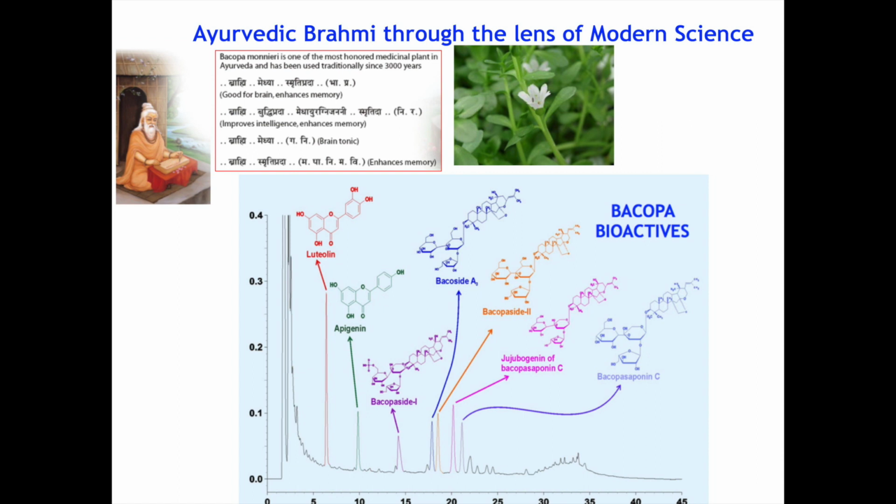Now, this whole material is excellent for dementia. So, someone is likely to take up this material for further work in the field of dementia, because Bacopa for memory enhancement and other things is fine. But this is a gray area. For dementia, we don't have a drug except galantamine, which came from the Russian plant Galanthus.